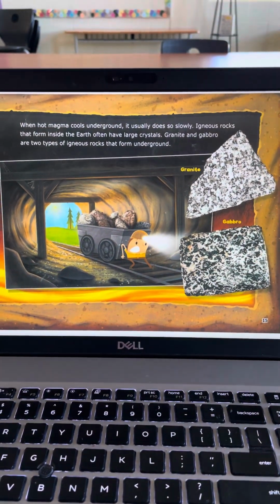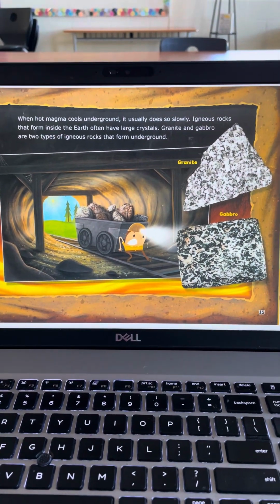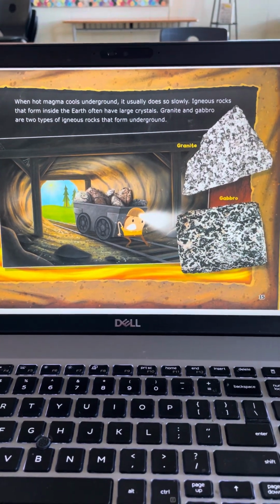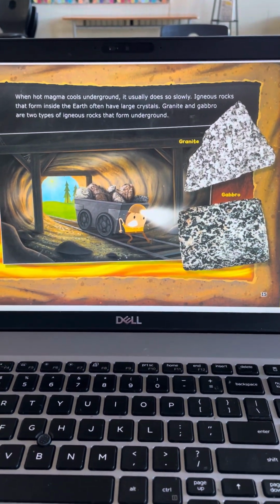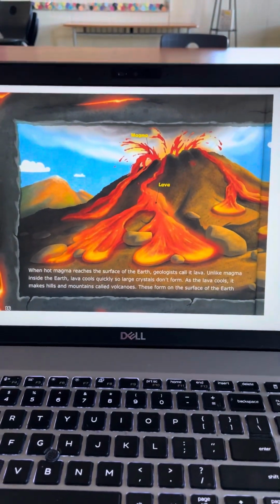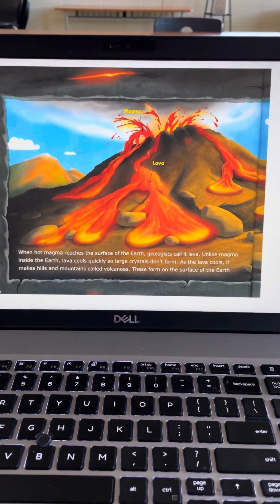When hot magma cools underground, it usually does so slowly. Igneous rocks that form inside the Earth often have large crystals. Granite and gabbro are two types of igneous rocks that form underground. When hot magma reaches the surface of the Earth, geologists call it lava.